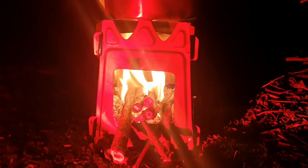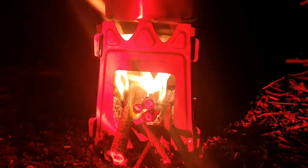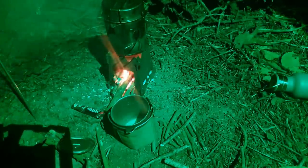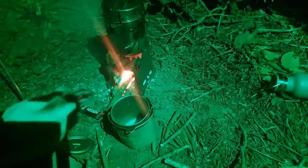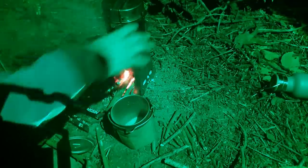But let's make a coffee. You may have realised I've put my torch into green mode. A minute ago I had it on red mode. I'm sort of just testing out which one's better for the camera for these sort of stealth camp videos. I don't think these handles will be too hot. Nope.